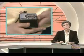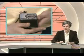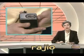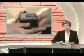But that doesn't look like a camera to me. It seems to be a radio. In Japanese, the word for radio is radio. But how can we tell Sugihara-san that she's wrong?